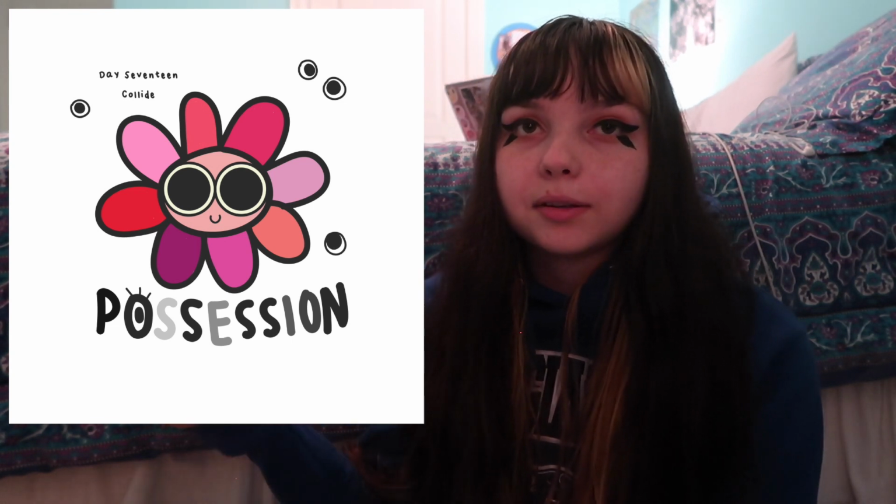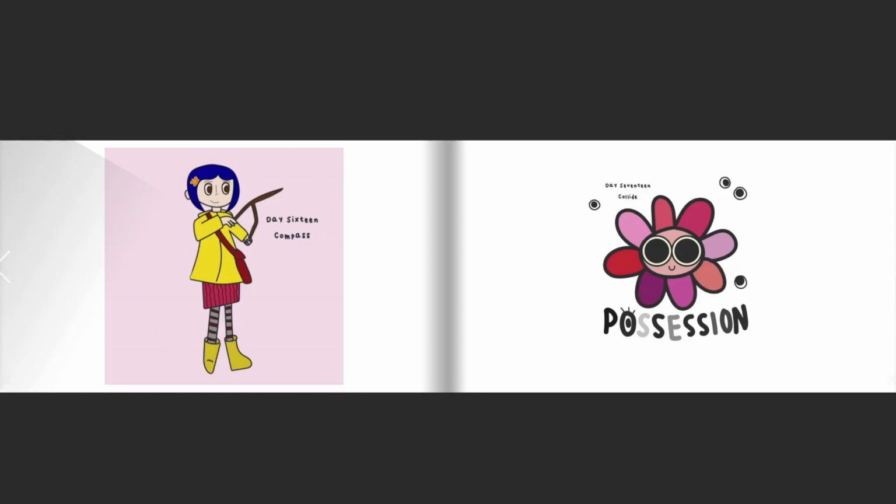But for this one I decided just to doodle something that I'd drawn in my sketchbook that I thought was cute, and it ended up being this little flower with giant eyeballs, and it's like possession. It's possessing you, pretty much.